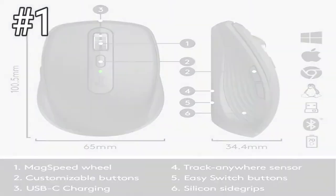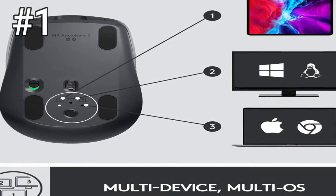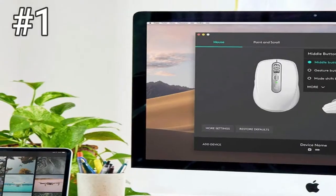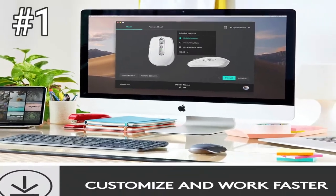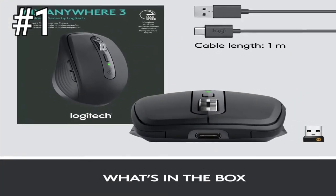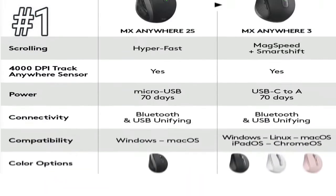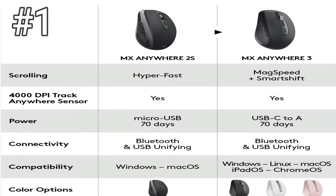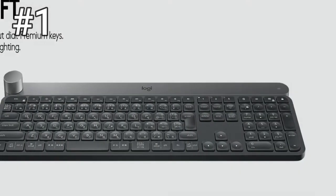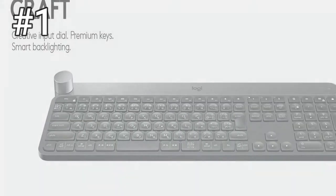The MX Anywhere 3 supports Logitech's Flow software, which lets you copy and paste files across different computers. In testing, we could move files from a Windows 10 desktop, the mouse was connected via Bluetooth, to a USB dongle connected MacBook Pro notebook by just clicking and dragging between the two screens. It's an amazing piece of software that solves the problem of file transfer between two systems without needing a storage device, hardwired connection, or internet cloud storage.